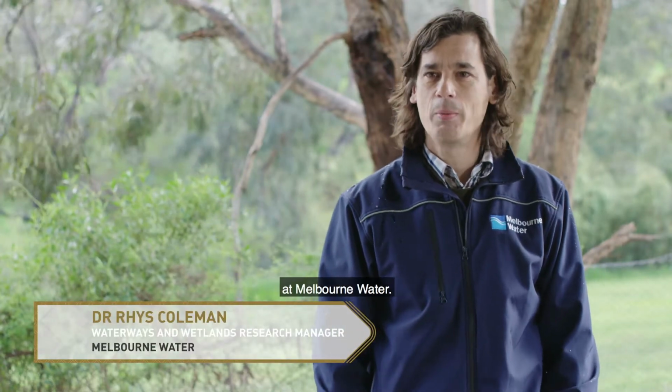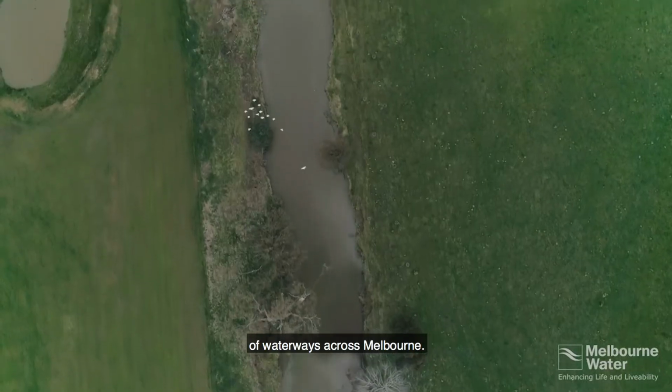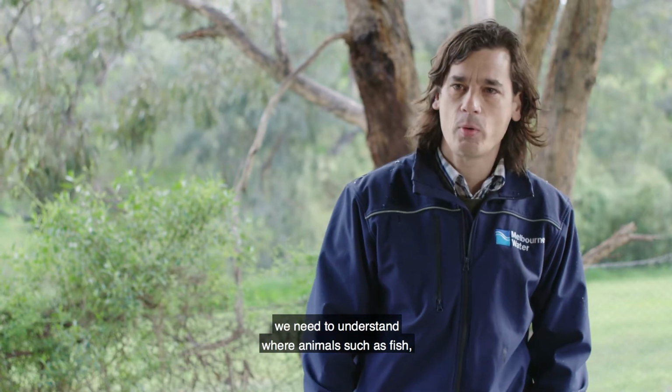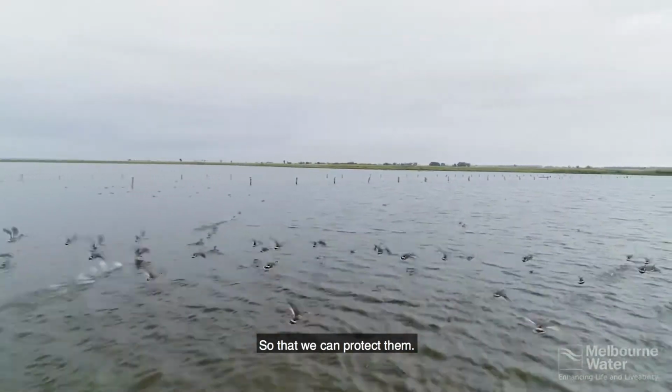I'm Reece Coleman, Waterways and Wetlands Research Manager at Melbourne Water. We manage some 24,000 kilometres of waterways across Melbourne, so it's a large area. As part of that management responsibility, we need to understand where animals such as fish, platypus, frogs, water birds live so that we can protect them.